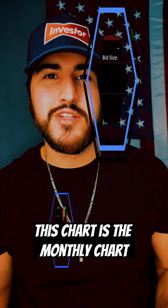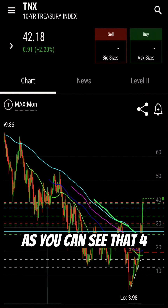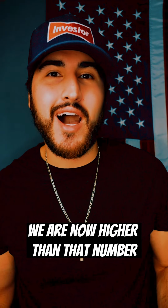This chart is the monthly chart, and it shows all of the charting history for the 10-year Treasury yield. As you can see, that 4% was a major resistance. And like I said earlier, we are now higher than that number.